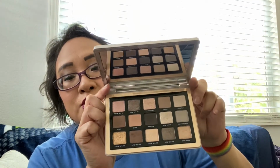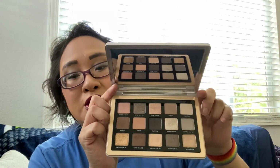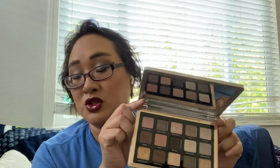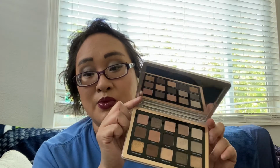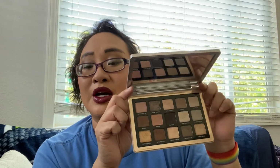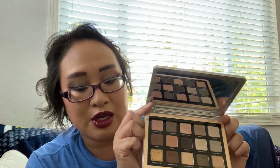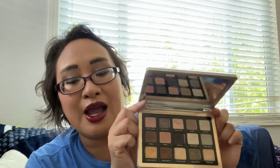I do enjoy the colors or the looks I can get out of it. I do like it for sultry looks. And so I do like this. It's just sort of in the middle because, you know, there are palettes I like a lot more, but this is number 7.